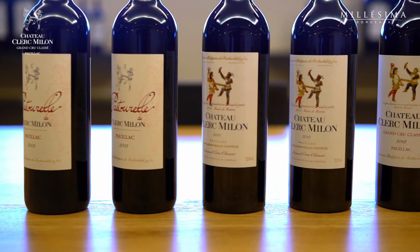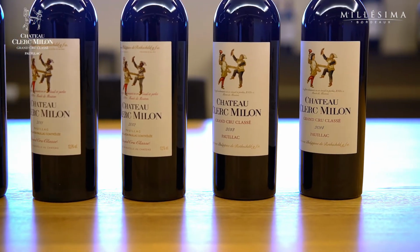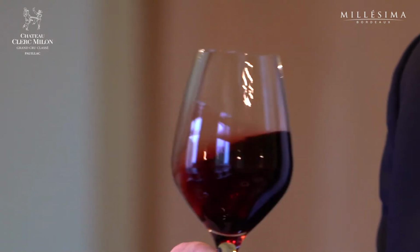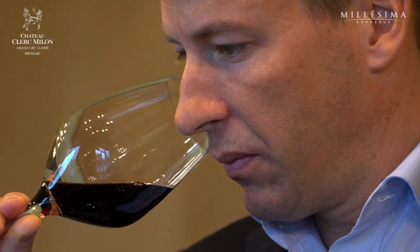Clerc Milon obviously has a unique place, unique combination of two different soils, 2/3 gravel, 1/3 limestone, east-facing slope. So that gives naturally the cool component to the wine, great tannins, high minerality to it. This is really the signature of Clerc Milon, and from my first vintage here, this has always been there, warm or cool vintage. So that's really part of the DNA of that terroir.